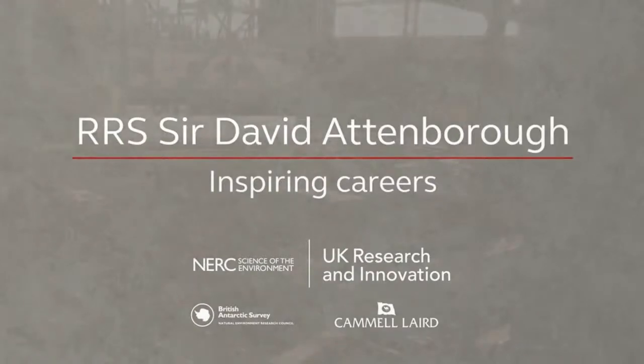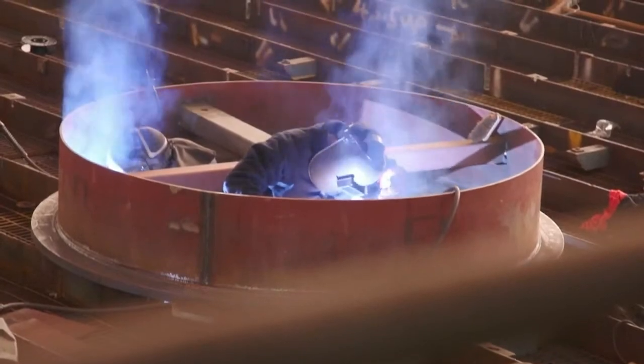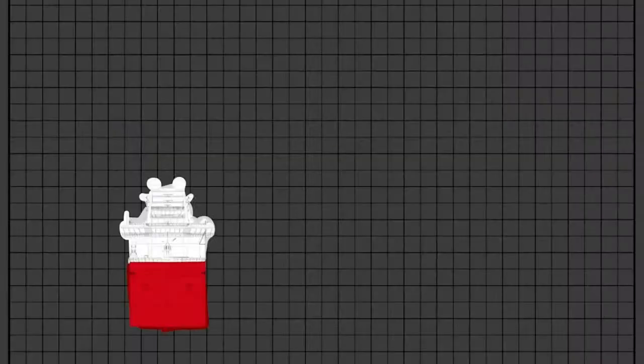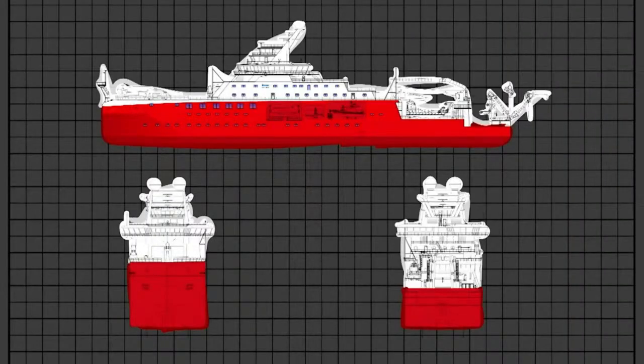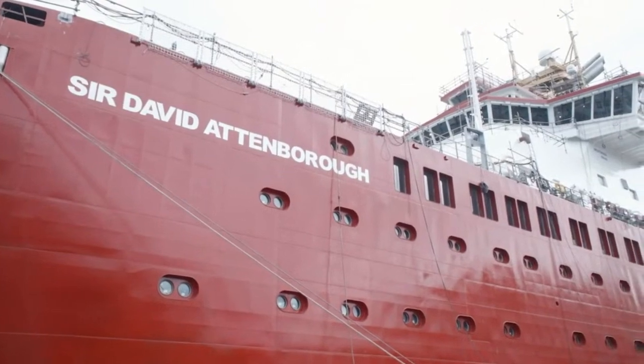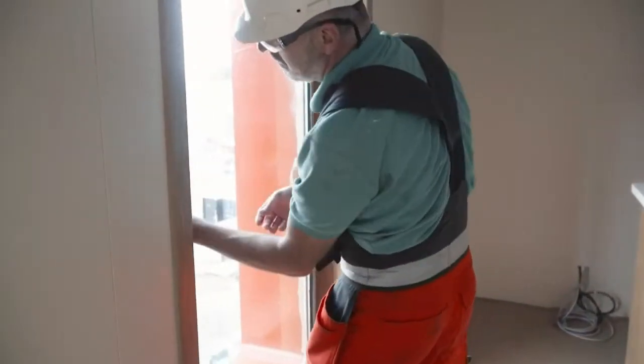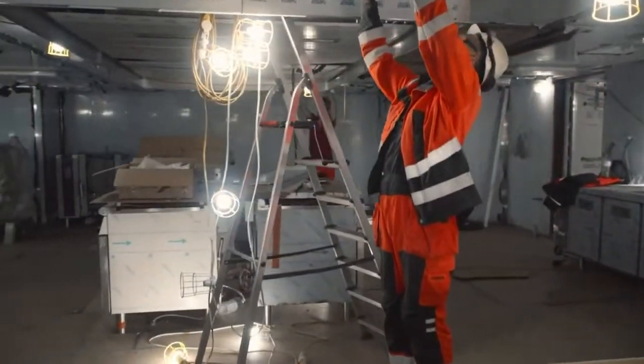I started at Cammell Laird as an apprentice plater, came here to finish my apprenticeship. When I first started work, I did feel like I was out of my depth because I'd never worked with structural ship drawings or anything like that. As a port officer, supervisor and management, they've guided us in the right direction. Working on the Sir David Attenborough ship has made me realise that I'm happy with the career choice I've made. It's also given me the drive and inspiration to continue chasing my career and progress through the ranks.